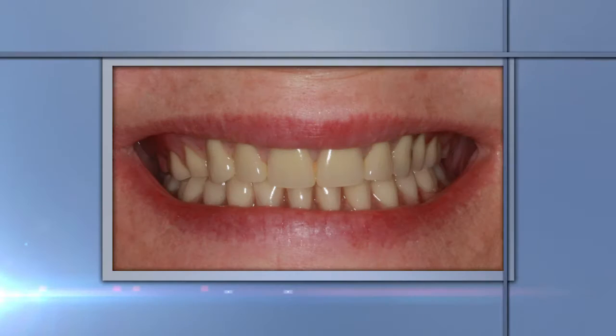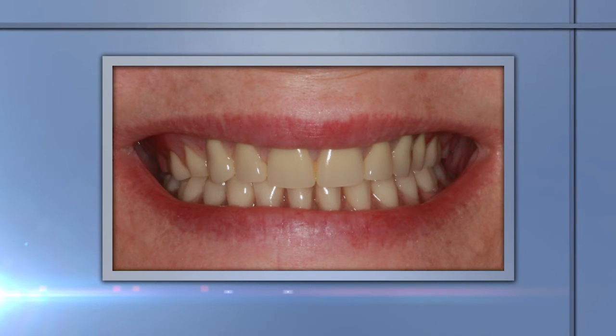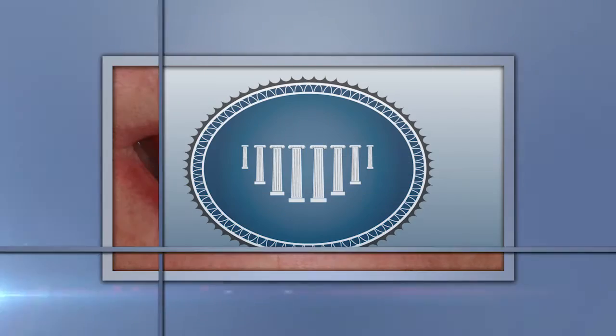This is a patient that presented to our care having been under treatment with another dental specialist and happened to have a number of complications. She decided she wanted to work with a doctor and team that was a bit more experienced and focused on dental implant treatment and dental implant restorations. So she came to us and we sat down and discussed some of her concerns and addressed some of the things that we saw as well.